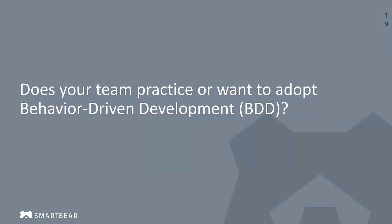So let's learn a little. I just want to throw another poll out there to understand the interest level around BDD. Does your team practice or want to adopt BDD today? So I'll go ahead and share this poll.